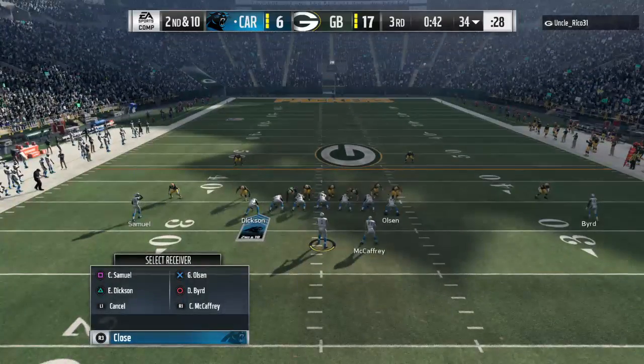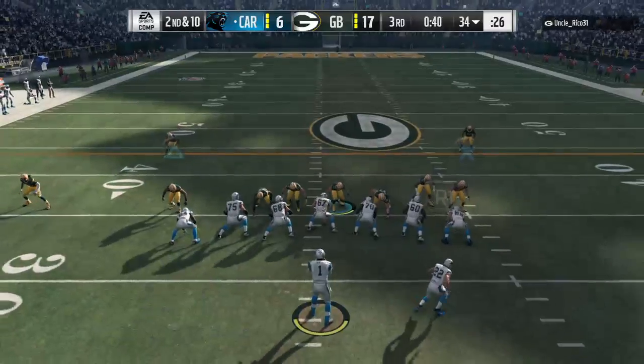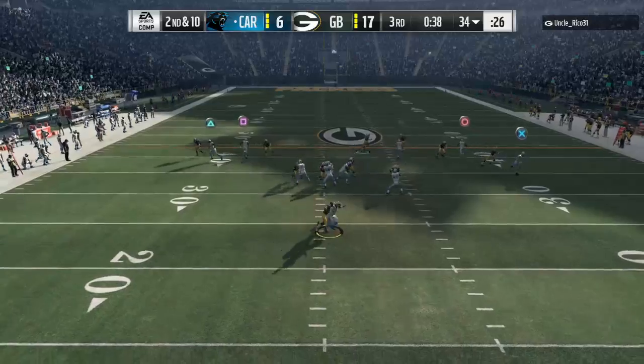You know their expression, right? On a West Coast offense, when they throw the ball, it's either going to be a touchdown.